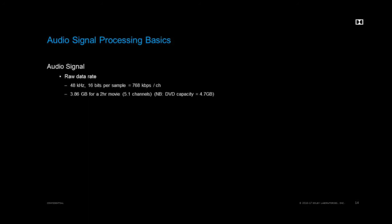Think about a 5.1 audio track for a movie that lasts 2 hours. That's 286 gigabytes of audio. By the way, your DVD only carries 4.7, so we're going to have to heavily compress your video. I hope you don't mind. It's kind of pointing out that if we don't do anything about this data rate, it's actually quite high, and we need to do some compression and some reduction somehow.